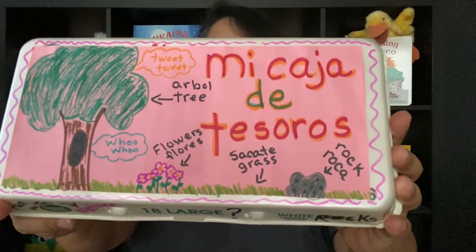This is my treasure box. You can make a treasure box too. Ustedes también pueden hacer una cajita de tesoros. I wonder what you would put in your treasure box. Me pregunto, ¿qué podrían poner ustedes en su cajita de tesoros? We're ready for our story. Estamos listos para nuestro cuento.